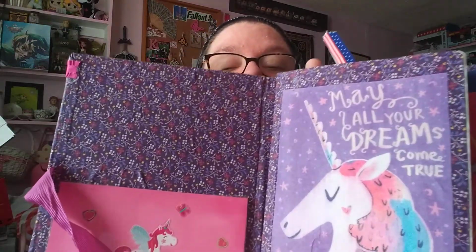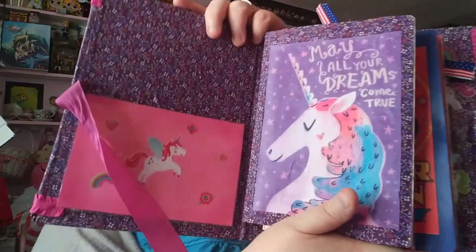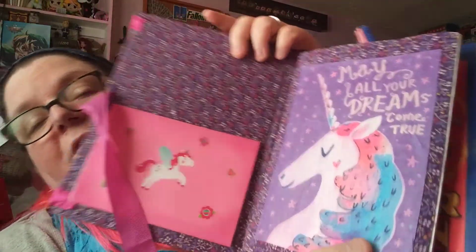It'd be great for pocket letters. And not pocket letters. You know what I mean. Like flipbooks and stuff. Okay, so here is the inside. Isn't that beautiful? Look at the fabric. It's textured too. It's not just flat. It's really textured. But look at the unicorn. Isn't that beautiful? Look at that. It says, may all your dreams come true.